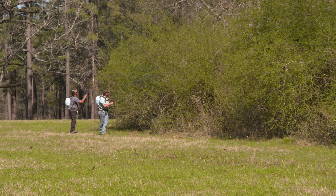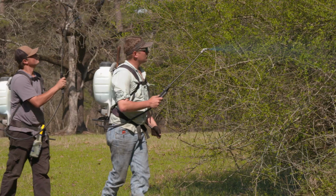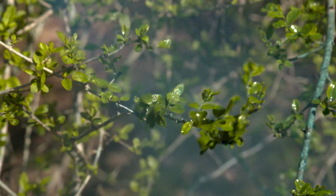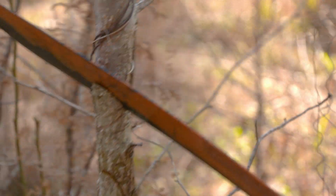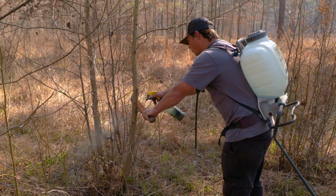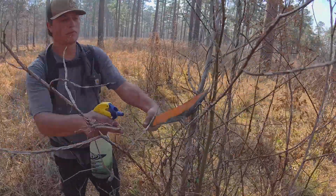So one of the tools that we use for our management and restoration is herbicides. And one very targeted method of applying herbicides is using backpack sprayers, where you can spray just the plants that you want to control. We also use what's called hack and squirt. What you do is use the machete to make a wound in the tree and then spray some of the herbicide into those wounds, and the tree takes it up.